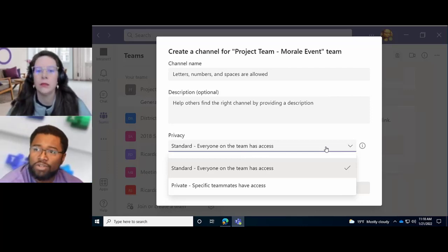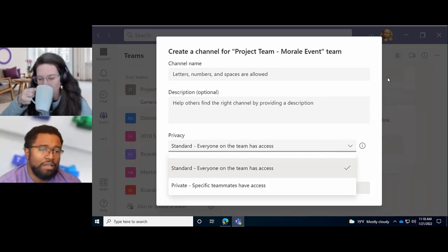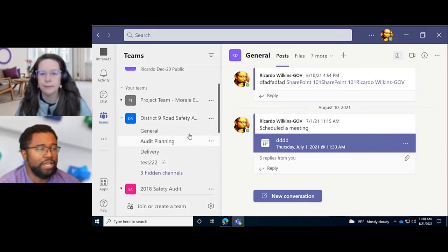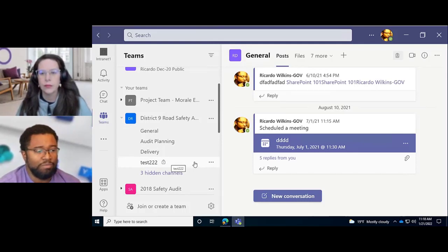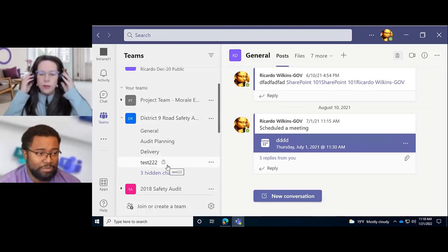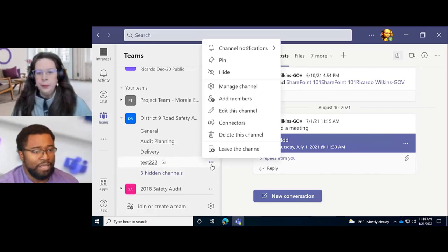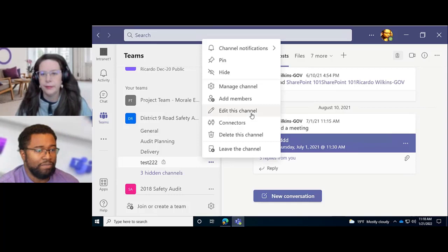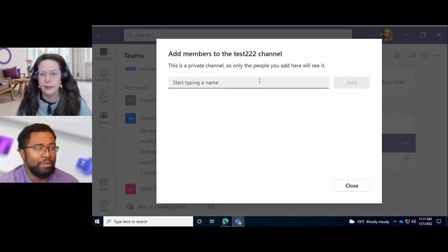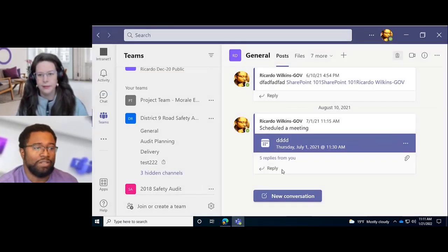Right. And just to get us on the same page, private channels would be a channel within a team for which you are deciding which subset of the team members can see that channel, because your typical channel you create, everyone can see it and have access to it. And so, you can see that there's one in this particular team with the little lock on it. And if I were to hit that, I could add members to that channel, right? It's different from any other channels.